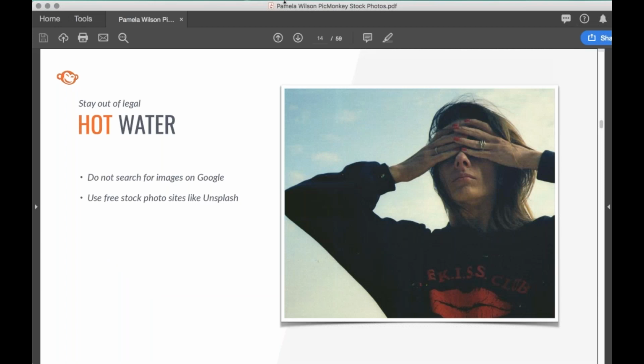The photos on Unsplash you're allowed to use, and you're allowed to use them for commercial purposes, which is wonderful because if you can find a great image there, you don't need to worry about getting into legal hot water, which is great. The other thing that you can use is paid stock photo sites.